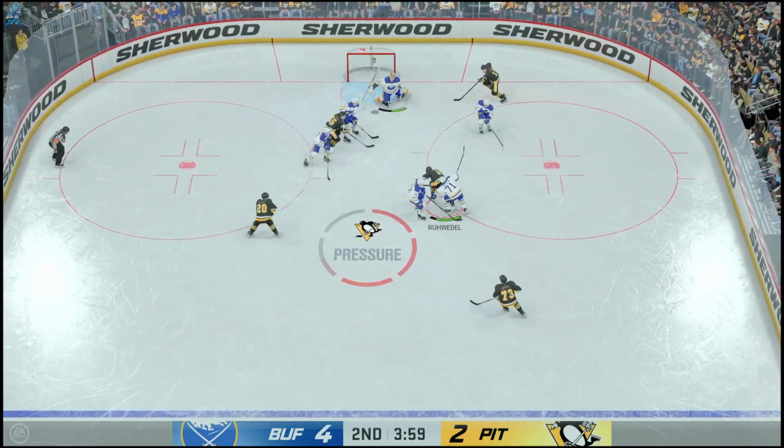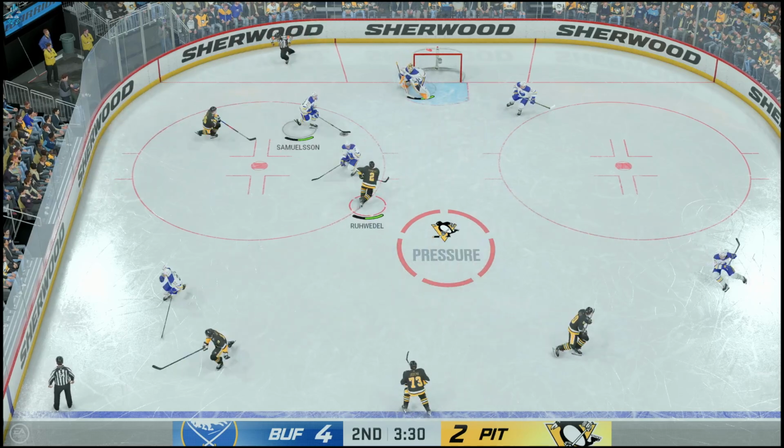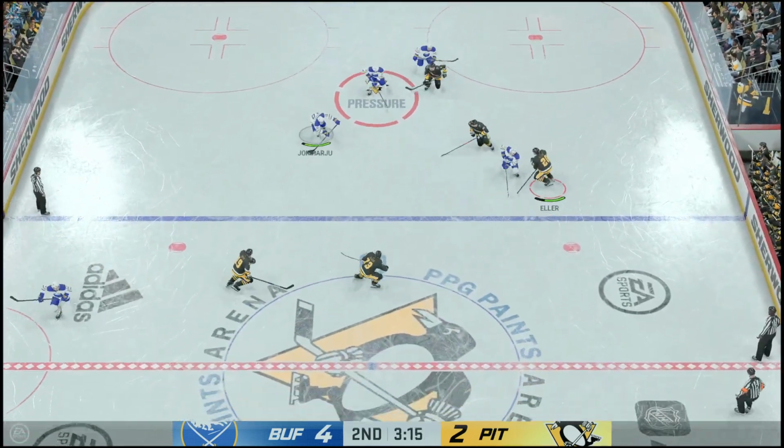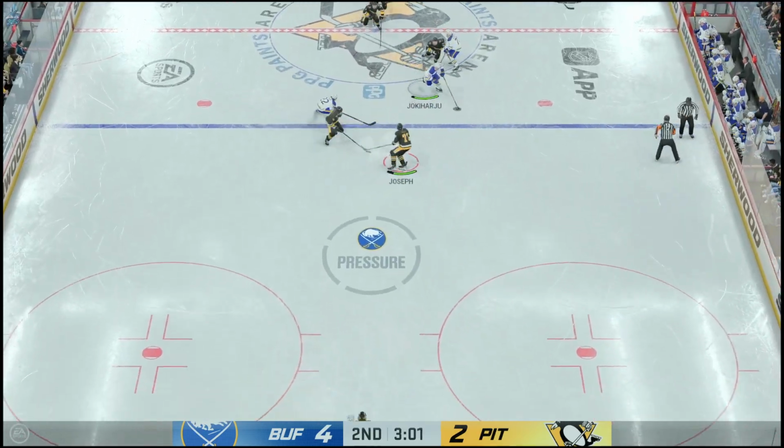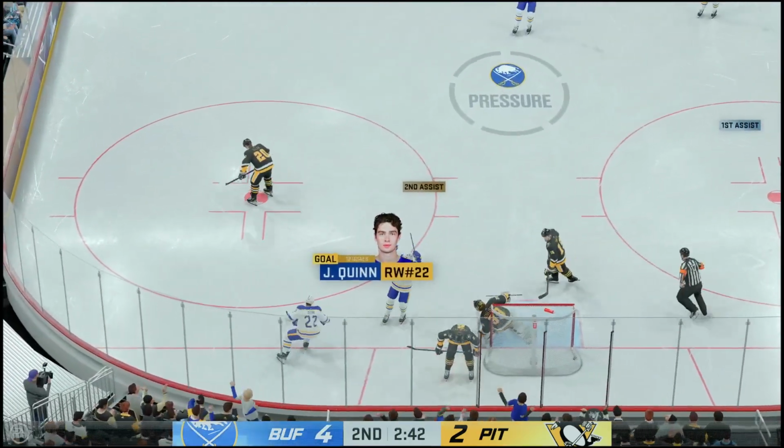Out near the blue line and looks to set up at the point. Great save by Luukkonen. Tries to feed it over to Olofsson. Through the neutral zone and into the offensive end. And he scores!